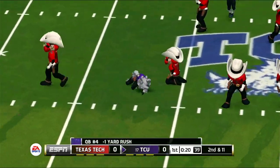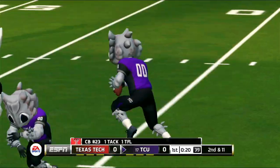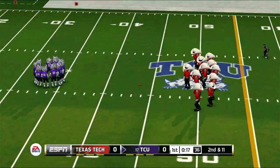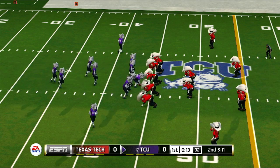Gets to about the 44-yard line. The offensive line needs to do a better job of not only handling the defensive linemen, but getting up to the linebackers. That way the ball carriers will have a little bit more room to get to that second level. Second down and 11. Ball on the 44-yard line.